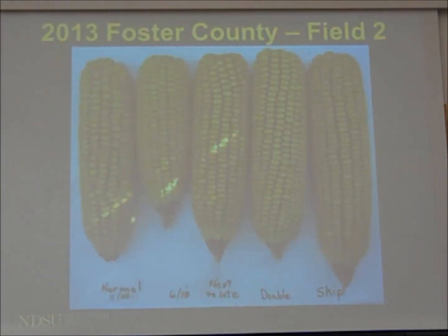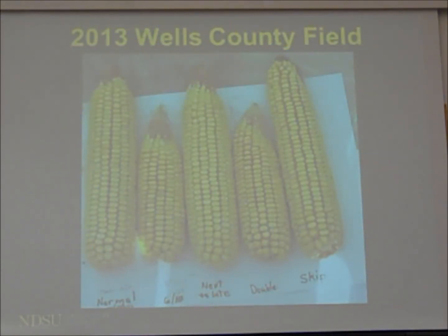So here's some pictures of our end results. Again, some of you maybe saw these pictures from 2013 last year, but this is one of the fields in Foster County. And you've got your normal ear right at the beginning, and then a couple of your late emergers, a double, and then your skip. I'm going to talk about those skips. Obviously, like I said before, they didn't have that competition, so you're going to likely see them be as big or bigger than your normal ear. But definitely take a look at the late emergers as we go through them and what they're giving up. So that was in Foster County. Here's last year's Wells County field.